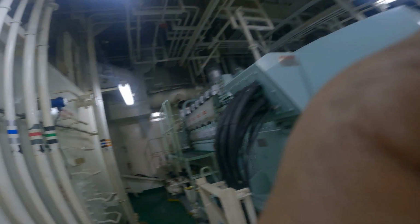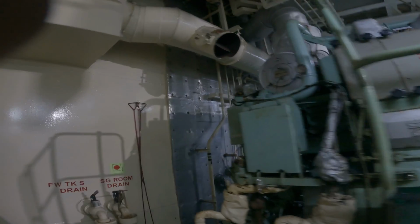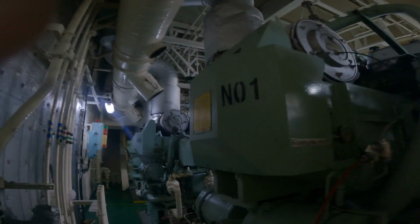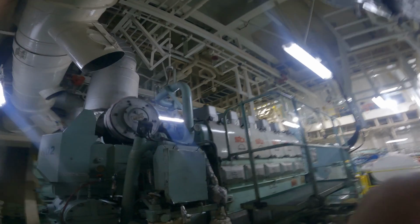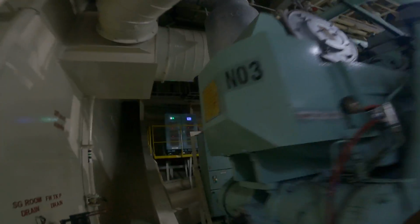Next, according to our tour, is the generator. This is one of the most important machineries on board, which is the reason we have three generators. The generator is responsible for generating the power, that is the electricity, needed for the ship to run. The mechanical part of it, changing the oil and checking things, is all done by the third engineer, who is the engineer responsible for taking care of the generators.